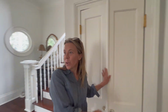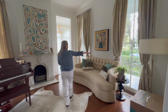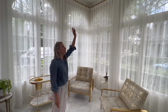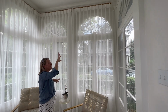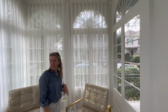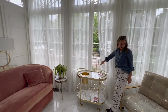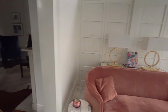And then this room, which looks out onto the front porch, we added this great little sunroom. And there was a little detail on the top of the house that had this really pretty fan window. So I used that detail as the transom lights on top of all these pretty windows. So it became this really pretty sunroom with all of the pretty light in the windows. So that was fun.